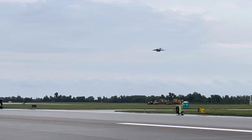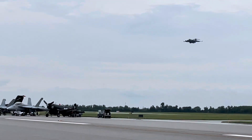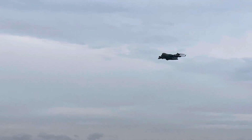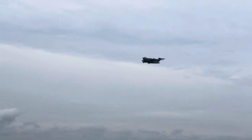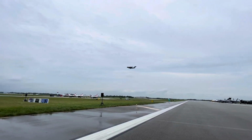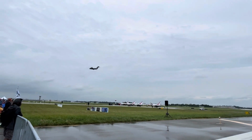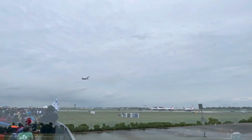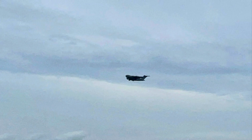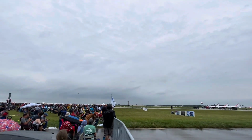Ladies and gentlemen, please get your cameras ready. This will be your best opportunity to take photos of this amazing state-of-the-art machine. Showing its ability to fly at slow speeds and demonstrate its advanced aerodynamics in action.